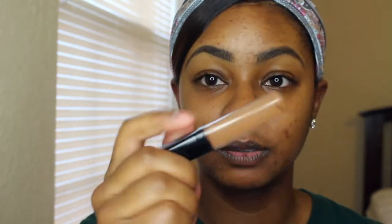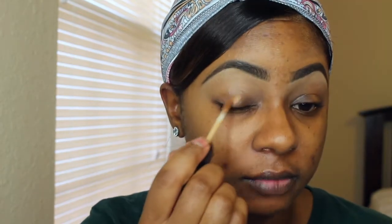I'm gonna use this one, the darker one, dark cocoa, on top of my brow because this is the color of my skin tone, and then this one at the bottom to highlight my brows. And I'm just gonna clean them up and blend out that concealer, and thus my eyebrows. So a little bit of the dark cocoa one, and use this on my eyelids just to prime my eyelids for my eyeshadow.